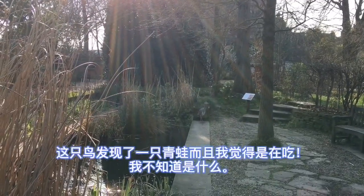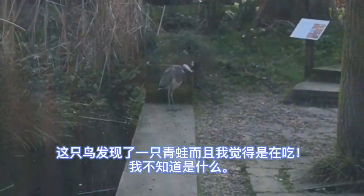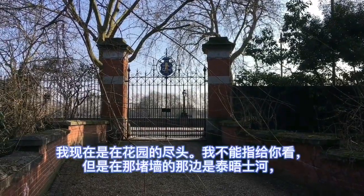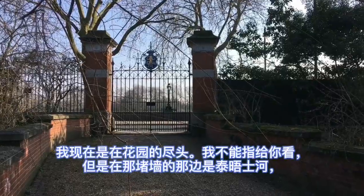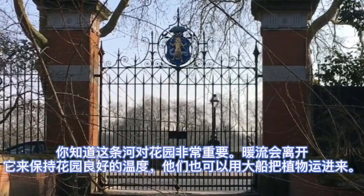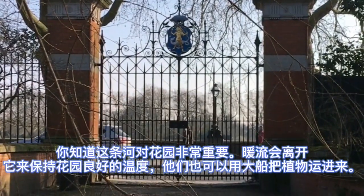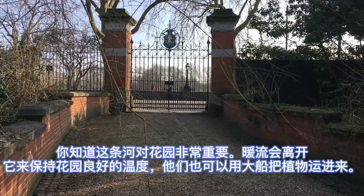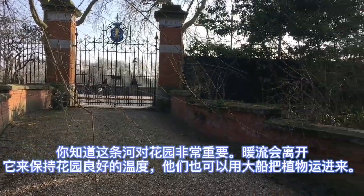And here's a bird that's actually found a frog, and I think is eating it. I don't know what it is though. Here, I'm really at the end of the garden. I can't show you, but beyond that wall is the River Thames, which was very important for the garden, that warm currents would come off it to keep the garden a good temperature, and also they could use the big boats to bring the plants in.